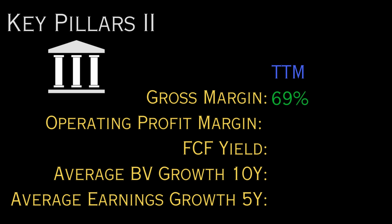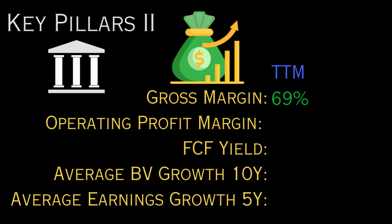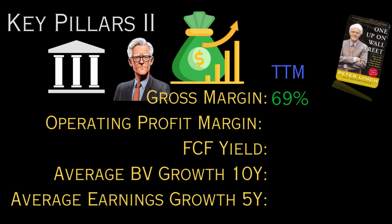Next, we come to the operating profit margin. This tells us how much profit a company makes on $1 of sales after paying for costs of production, such as wages and raw materials, but before paying interest or tax. Peter Lynch prefers companies with strong operating margins when assessing its financial health and competitive advantage. Their operating profit margin is a fantastic 19% and is well above the ideal 14% we would like.